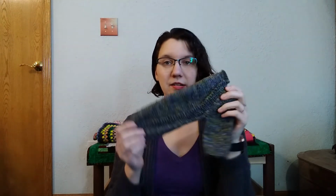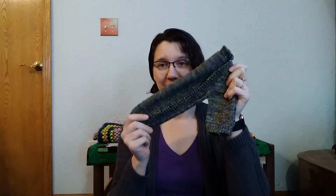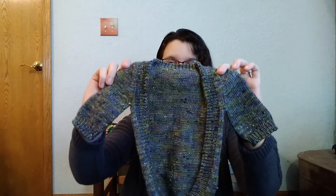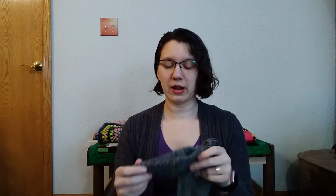I do not know the yarn at all. I lost the tag and I did not put it in Ravelry. It's the newborn vertebrae pattern. And I love the newborn vertebrae, the baby vertebrae, and the mama vertebrae. I love all versions of it.